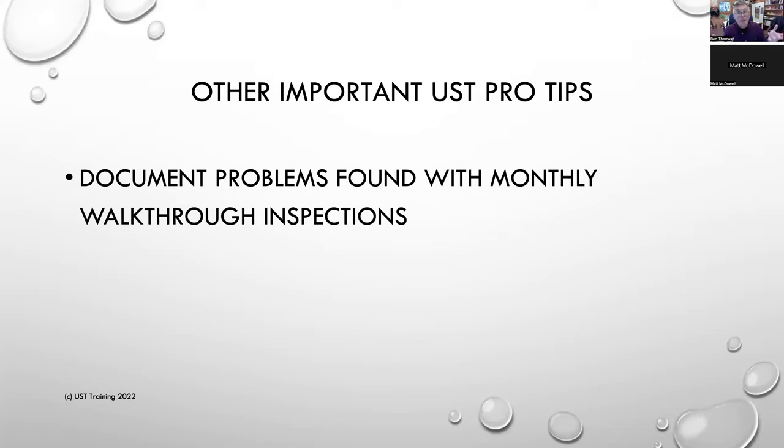And so those are problems, right? You really want to take this information that I talked about, leak detection, and fold it into your 30-day practice. Some of you are actually inspecting the tanks every single day. If you're a super busy site, you might need to inspect more often than every 30 days. So please document through your 30-day walkthrough inspections, and please document and fix those problems.